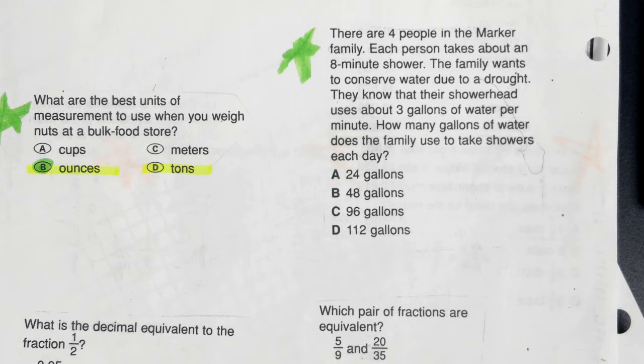3. Slow down. 32. Slow down. There's 4 people in this family. That's 32 minutes. They do 8-minute showers. So right there, they spend 32 minutes. But that's the minutes. Now we got to do times 3, so it is 96. Listen, that is normal. Normal.